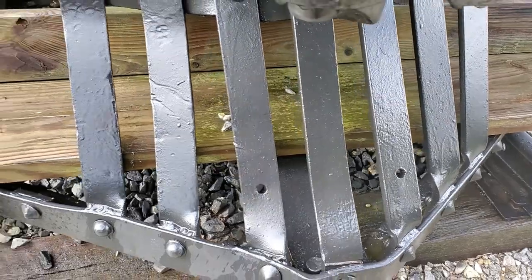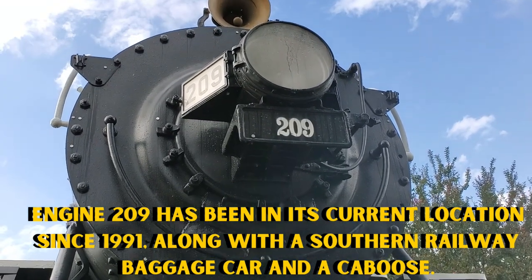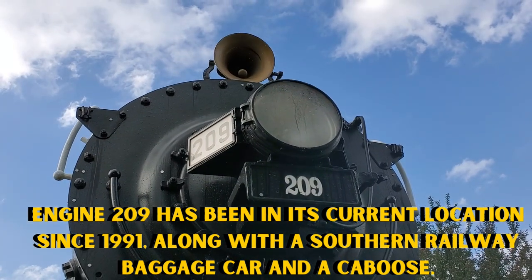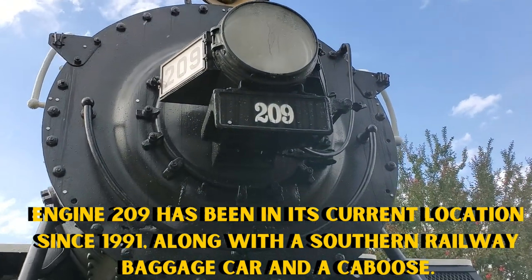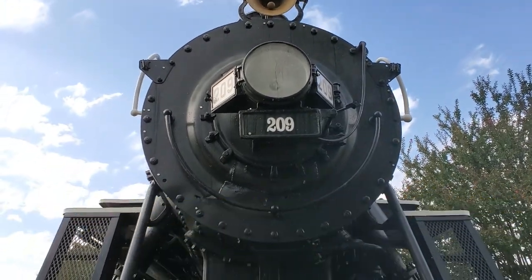Catcher there. Engine 209. Look at that bell on top. Look at that light. It's massive.